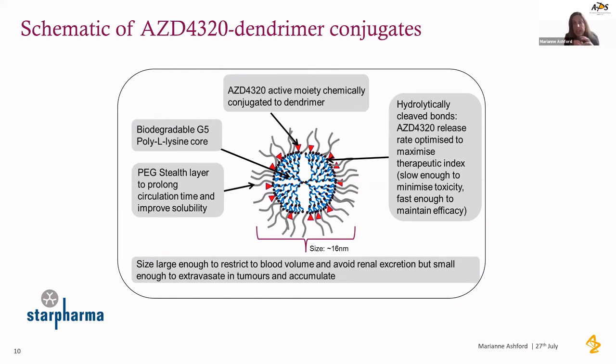So by conjugating it onto the dendrimer, 32 molecules onto this polylysine core with a PEG stealth layer, and the drug linked through a hydrolytic bond, we managed to dose a really poorly soluble compound and have a circulation time which was prolonged enough to enable us to change the therapeutic index.